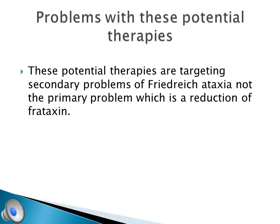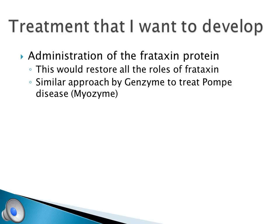Several of these potential therapies are in fact targeting secondary problems of Friedreich ataxia, not the primary problem, which is a reduction of frataxin expression. Thus, the treatment that I am trying to develop is to administer to the patient the frataxin protein. This would restore all the roles that frataxin plays inside the cell. Similar approaches of treating disease with protein have been developed by Genzyme to treat, for example, Pompe disease with a protein called myozyme.